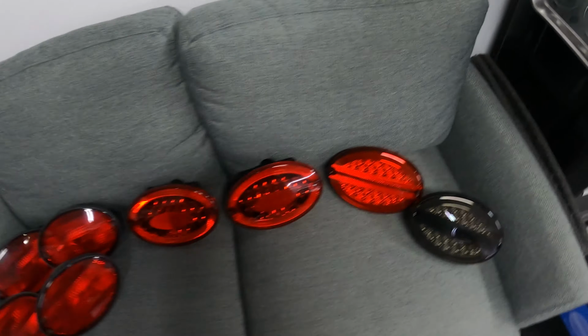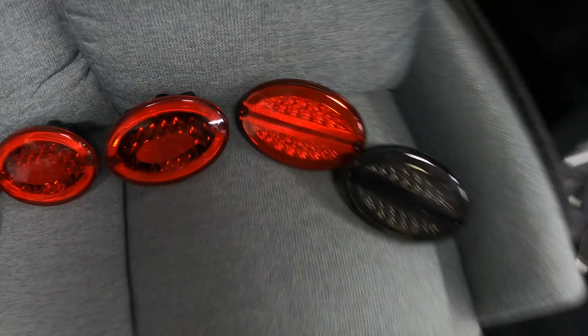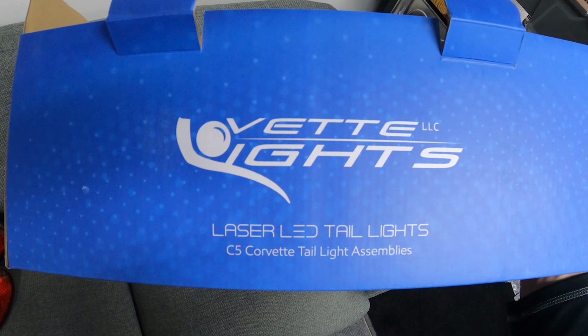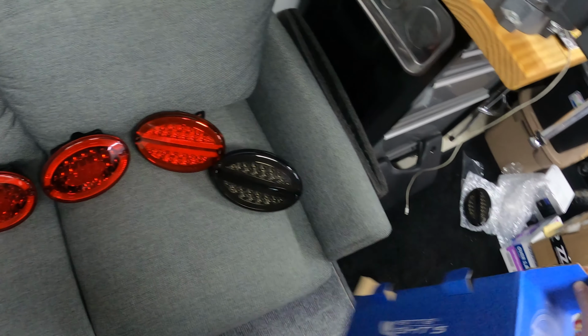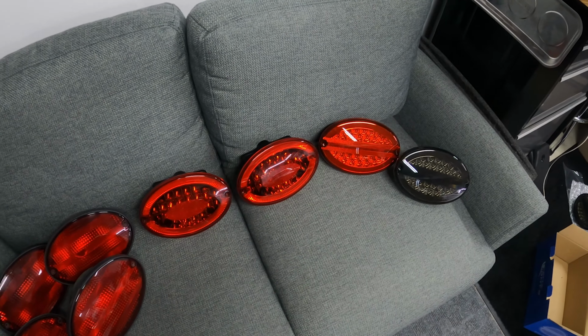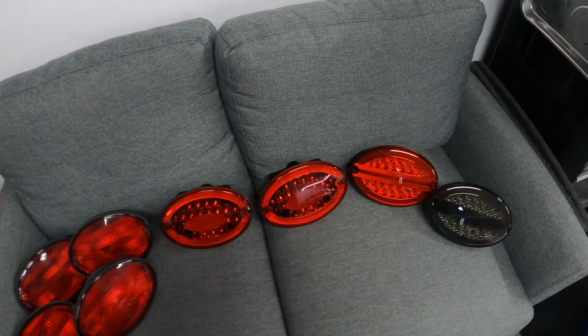When this box arrives, which let me show you. I mean, they even have boxes now. They have Vette Lights. It's so cool. Look at laser LED taillights. It's super fun how this company's kind of growing in the options they have. Their website's a blast to look through.